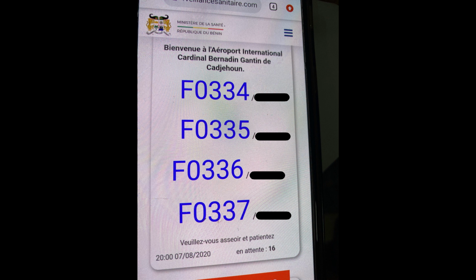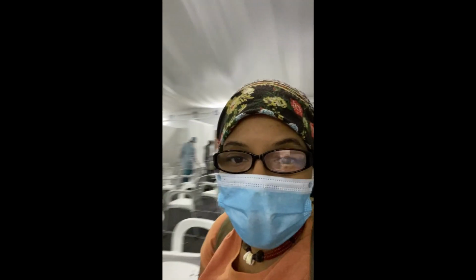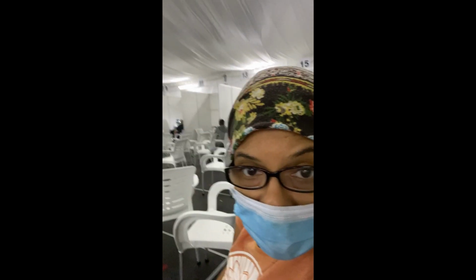And then once you get that number, they send you to another big tent, which you can see here. It has cubicles set up where they give you the COVID test and the screening. And because we are family, we're sitting in the back, waiting to be called as a group. I'm just letting you guys see how it is going.